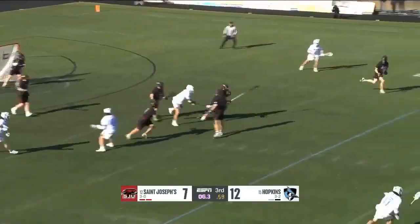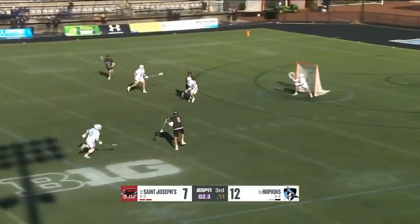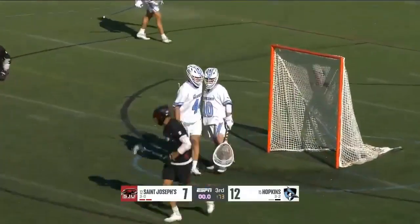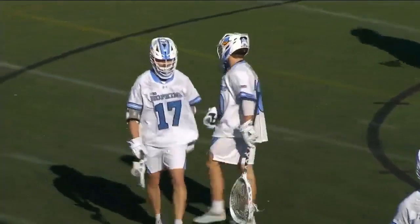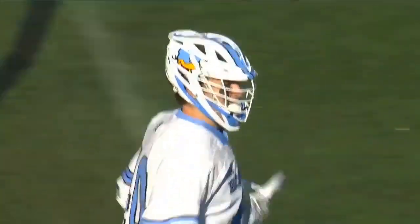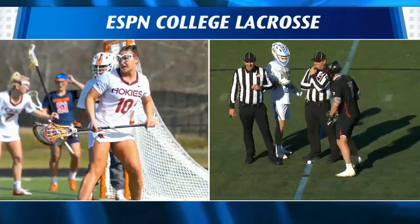Ryan Evans trying to make something happen on short time. 3 seconds, Levi Anderson shoots. What a save by Marcille. Makes the split, fights the shot off. And the Hopkins bench running to their netminder, Tim Marcille, to give him a high five as he keeps this a 5-goal game.